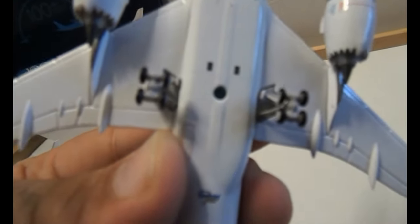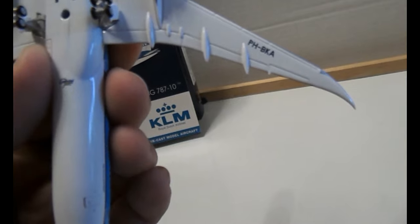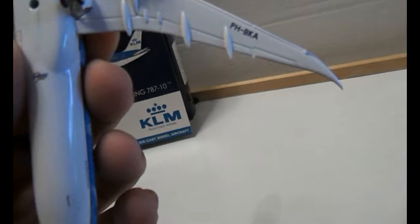You have the hole for the stand, the main landing gear, very detailed wings as well at the bottom. And then you have the registration, Papa, Hercules, Bravo, Kilo, Alpha. The registration. And you can see the rear cargo bay door as well there, and the rest of the front cargo bay door and the front nose landing gear. And so that's about it.